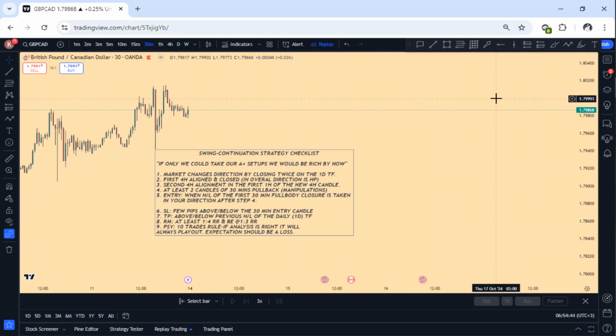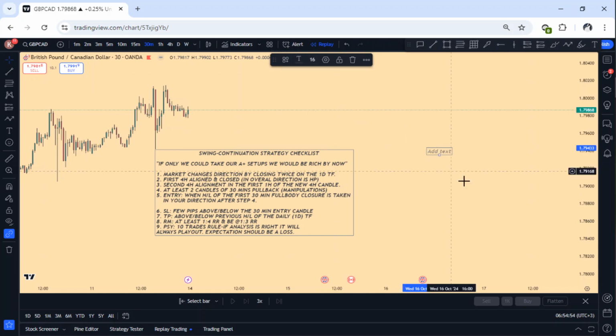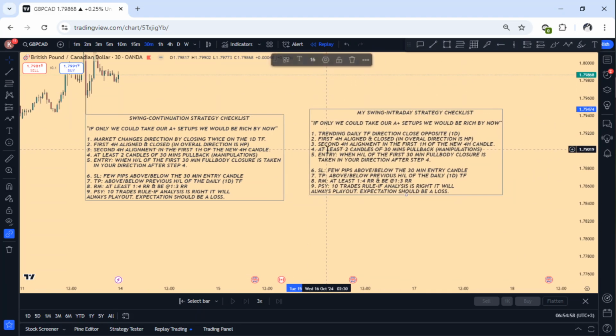I always called it swing intraday trader, intraday strategy, but I just decided to coin it so that I avoid confusing people. So this is my swing intraday. For the intraday, as you can see, everything is the same except number one, market changes direction by closing twice on the 1 day time frame.